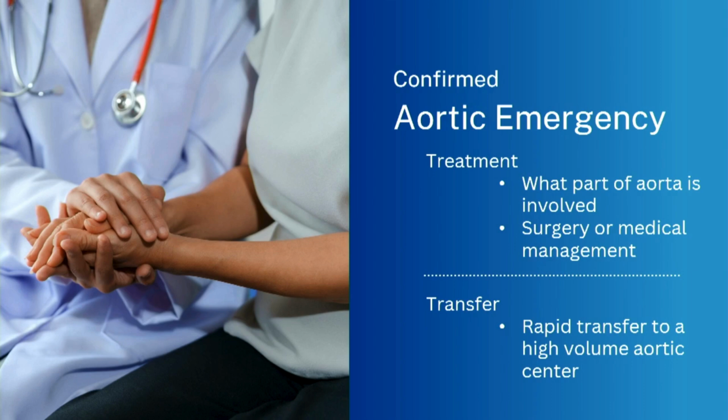The other big piece of this, which can occur in 60 to 70% of cases, is someone presenting to a center where they do not have surgical capabilities. We know that transfer to a high volume aortic center does make a pretty vast difference in outcomes for patients. And so a big conversation is, now you've had this diagnosis, and now we're telling you we need to get you out of your hometown and we're transferring you someplace else. And oftentimes it can happen so quickly, and it's with very little warning.